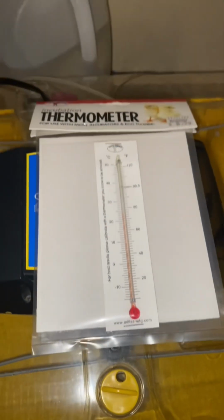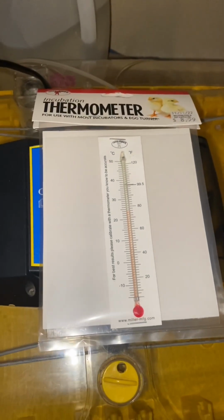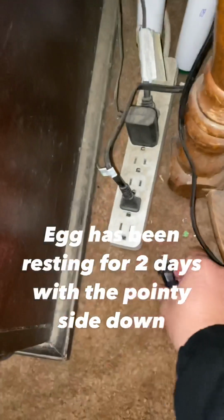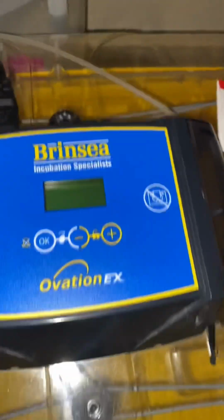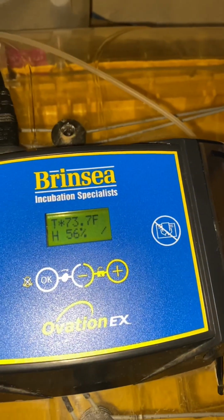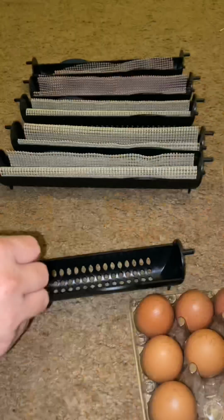So 24 hours before I set the eggs in, I want to start the incubator up. This is day 2. Tomorrow will be day 3 when I put the eggs in. I just want the incubator to run for 24 hours so the heat stabilizes before I put any eggs in there. I'm going to be putting the eggs into the trays tonight, but tomorrow I will be putting the eggs into the incubator, and I'll come back and candle them on day 7, and we'll see if any of them are developing.